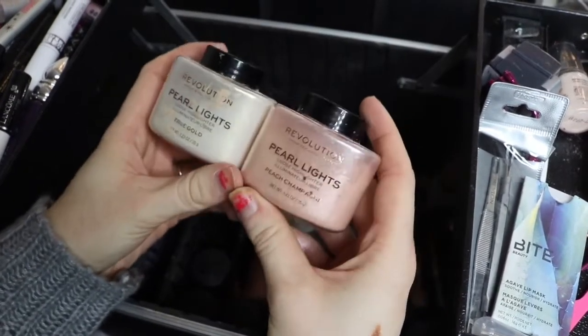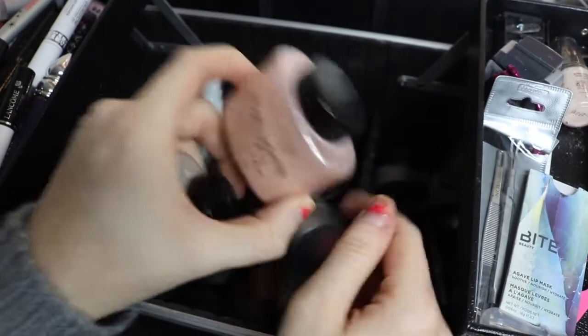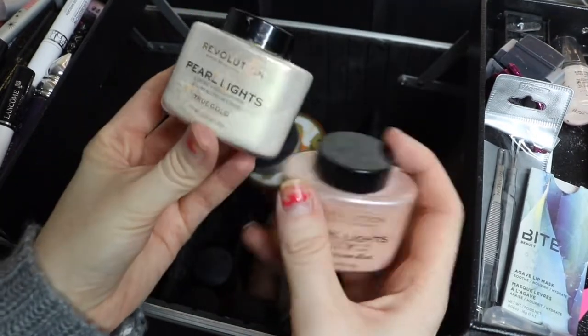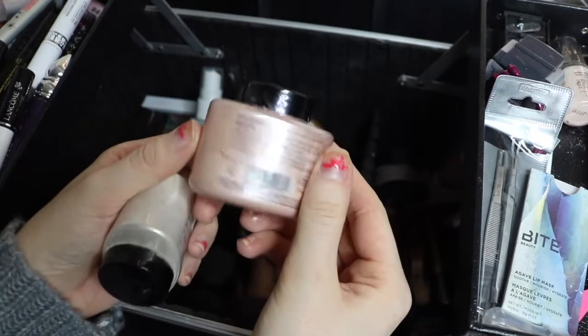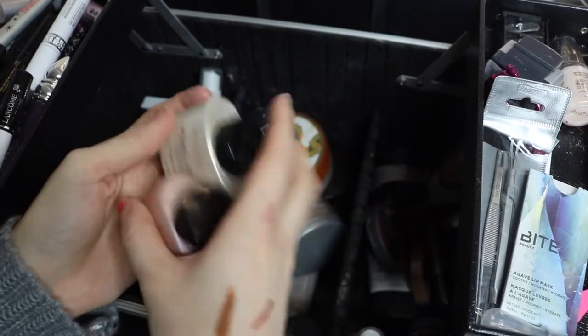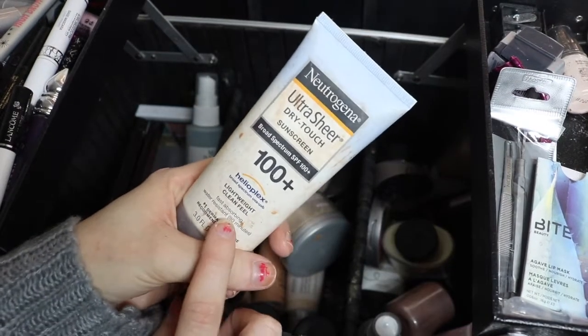And then for my girls who love the highlight, I love the Makeup Revolution Pearl Lights, and this is loose. This is like the biggest little bottle of highlighter. This is going to last me forever. So I have one called True Gold, and then this is Peach Champagne. I just did a wedding this weekend that had a rose gold theme, and I used this on all the bridesmaids and the bride, and it was so beautiful. I absolutely love it.